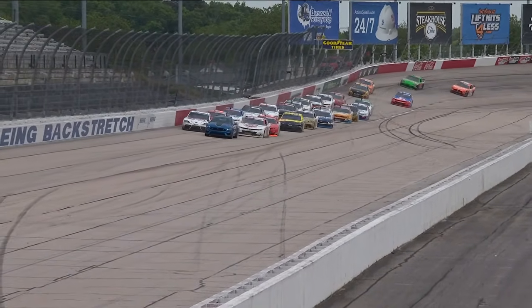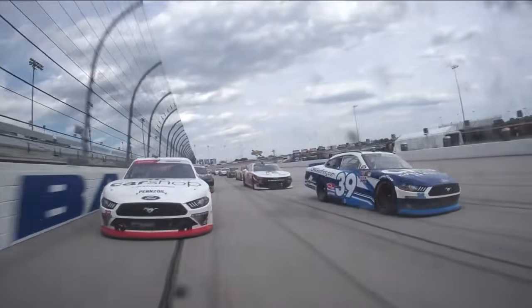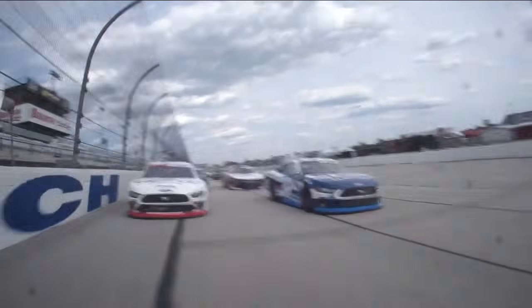No way around it. Darlington here, late in the run. Your mental game is worn out. Tires are fresh tires here, so it's a balancing act. You know, who's going to get it? Who's going to put it on the edge and put it all out there?